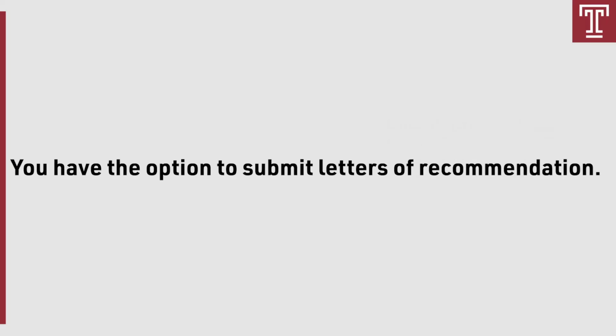You can also choose to submit letters of recommendation. This is completely optional, but you can submit up to 2. If you choose to submit letters, they should be written by individuals who can speak to your academic abilities and personal accomplishments, such as a high school advisor or a teacher. Now that your application is ready to submit, let's go back to Courtney to cover the final steps.